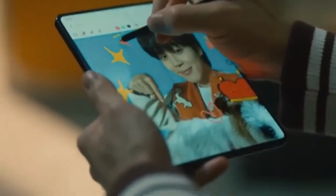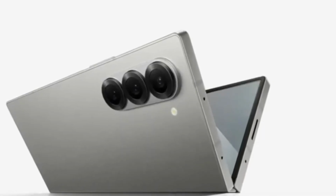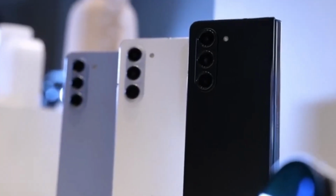However, here's the catch. The Ultra isn't expected to get a global release. But don't worry, it seems this powerhouse of a device won't be restricted to just Samsung's home country, South Korea.